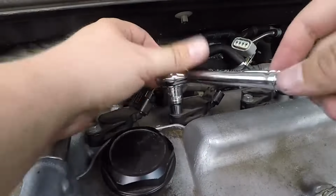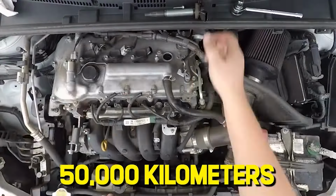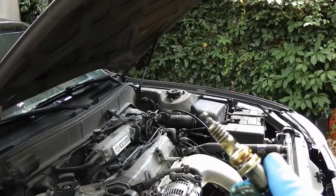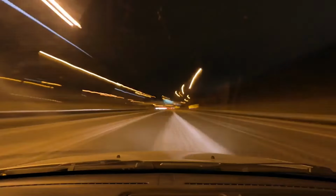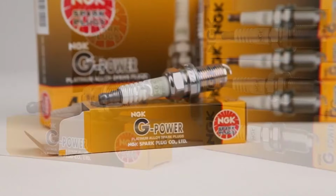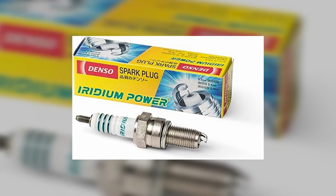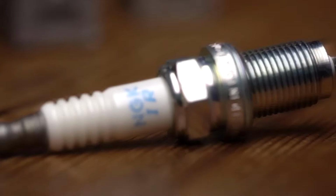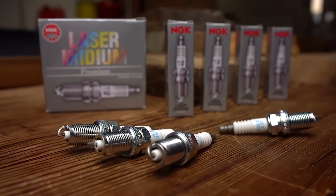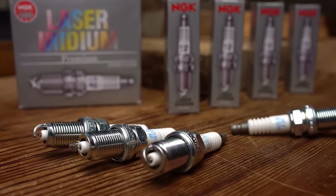The mechanic inspected the plugs and said they looked like they had 15,000 kilometers on them, not 30,000. The wear rate was remarkably low. He estimated these plugs could go another 8,000 to 10,000 kilometers before needing replacement. Final verdict on NGK Standard: identical performance to Denso through the full 30,000 kilometers. Minimal electrode wear. 0 issues. Either Japanese OEM option delivers outstanding value and reliability.